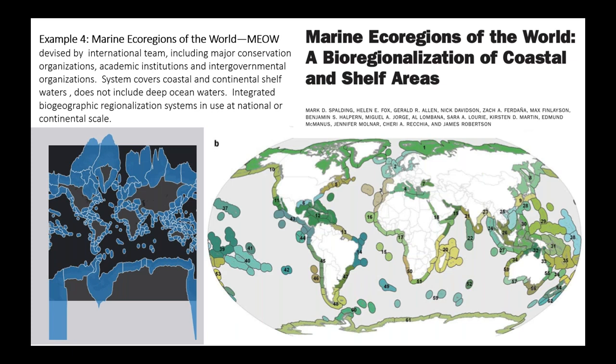A fourth example, the more recent, MEOW, Mark Spalding and others put together with some major conservation organizations, Nature Conservancy and others, a set of boundaries, again, 50 or so of these MEOW regions, mostly coastal, and again, based on some currents, catches, but actually very little real biological data in that sense. Again, mostly polygons drawn for other reasons, not because they really correspond to the way the marine life is distributed.